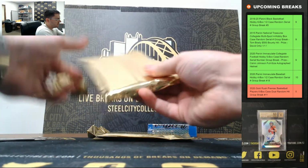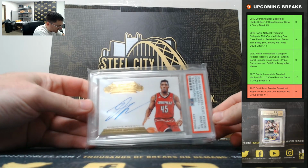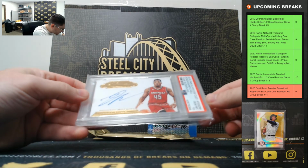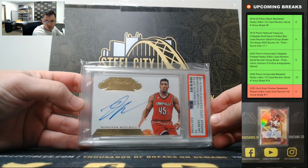Donovan Mitchell, 2018 Flawless Collegiate. It's going to be 15 to 25, PSA Gem Mint 10. It's Donovan Mitchell.